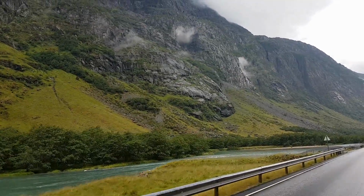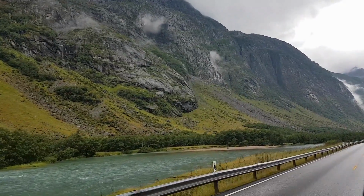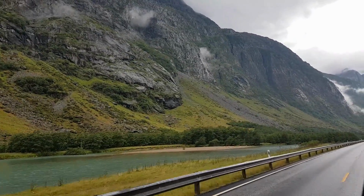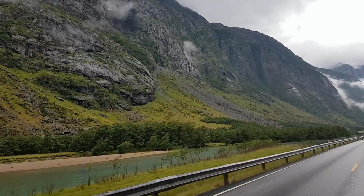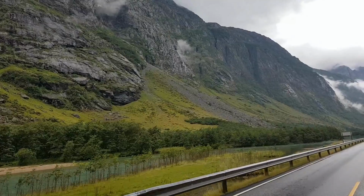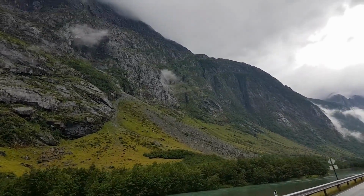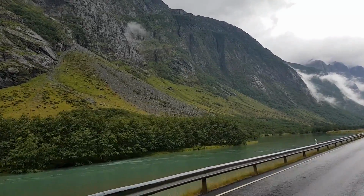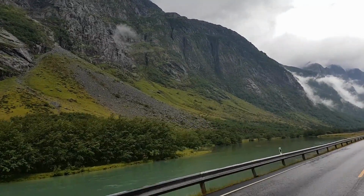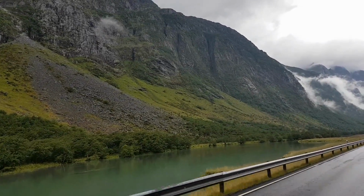Look at this for a drive. Like that, yeah, it is pumping the water. This is stunning. I just can't believe how lovely. Look at that low cloud too over the top of the mountains. Like honestly, Norway, you are exceptional. I know we keep saying it.